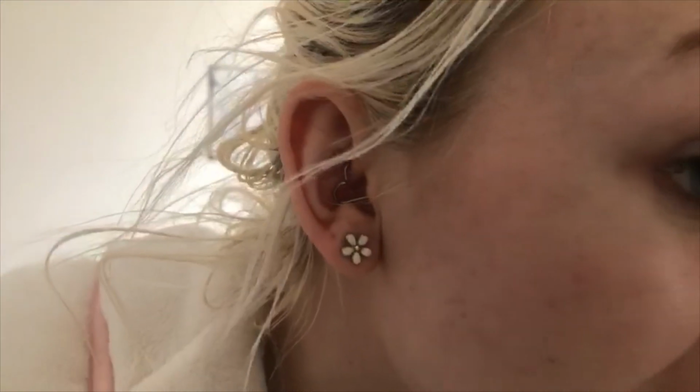So it is currently the 17th of April. I am quite happy with how my skin is now. As you can see, I do still have these little buggers, which don't really want to go. I didn't actually use the cream last night, which was bad. I had a very late night and feel very sick and very ill, so that's why this is happening.